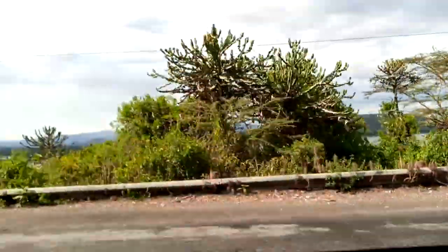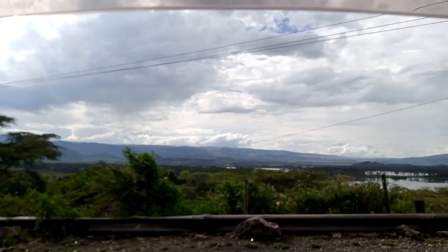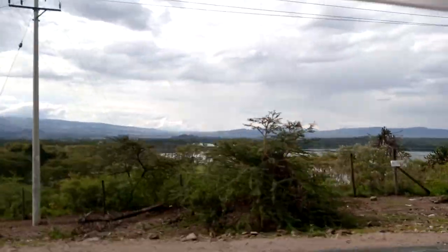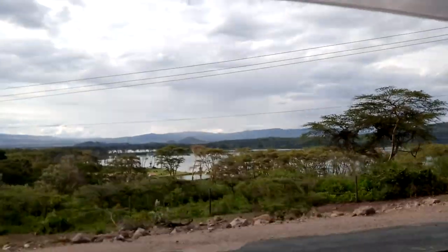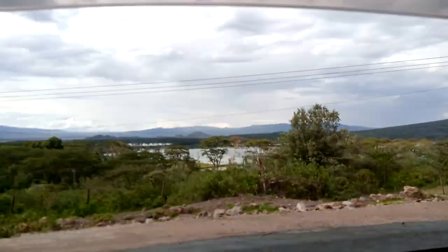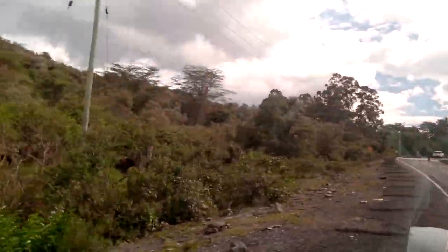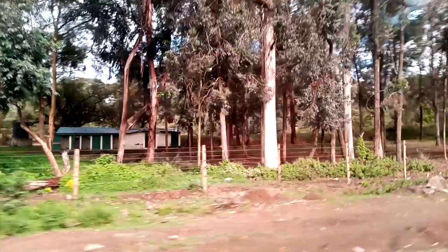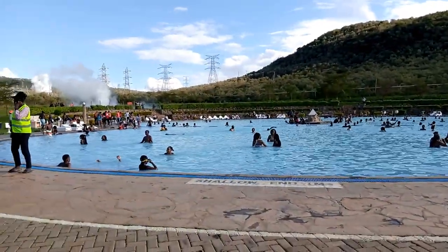As you can see on our way, we can see Lake Naivasha just on the other side of the road. Beautiful scenery, the hills, the trees, and then you can see the water from the lake. You can see the green vegetation, and so beautiful, breathtaking, really. Very therapeutic, especially if you need to get out and get yourself some relaxation mode. And there's so many things you can do here. They also have the geothermal spa where you can go and swim and relax.